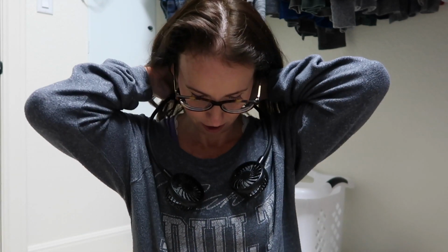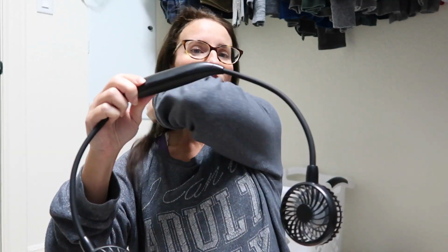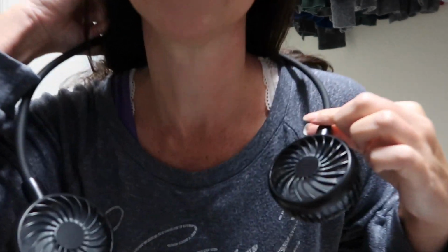They go around your neck or wherever you want, and you can move these around. They're adjustable and super lightweight. You don't even feel that you have it on. Let's see if I can turn it on here. Let me take it off so I can see. There's 6 speeds. I don't know if you guys can hear it. Oh, I just turned it off. I was going to try and show it all the way up.